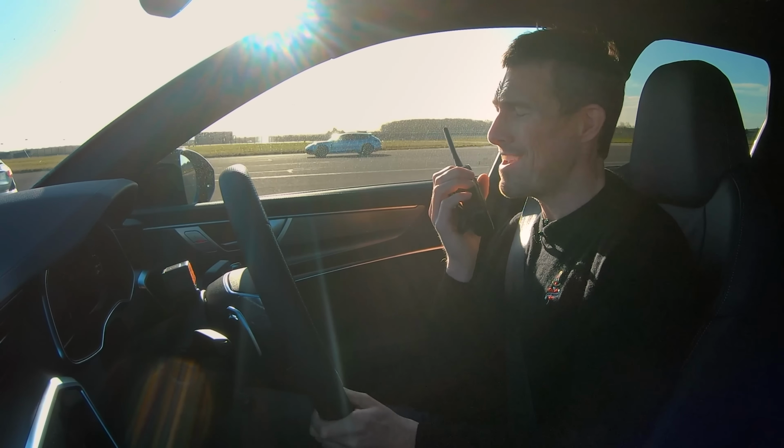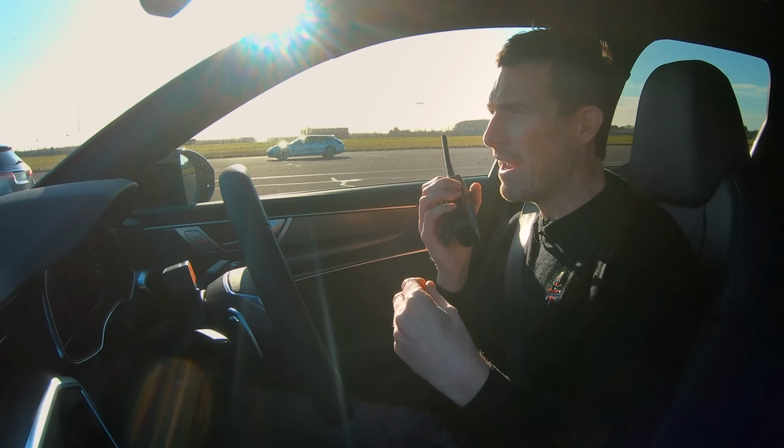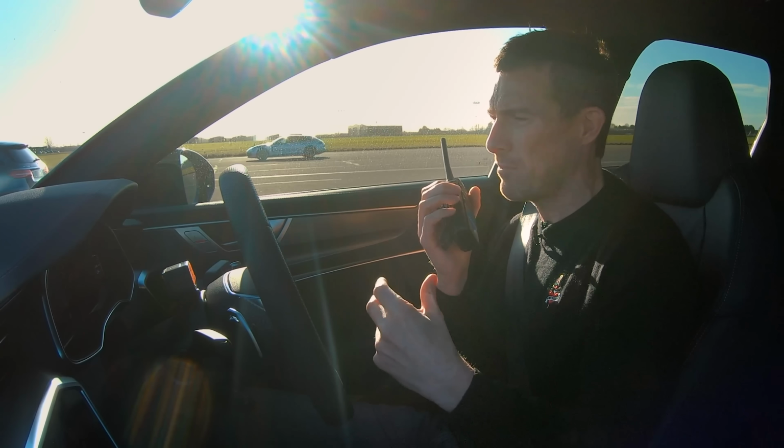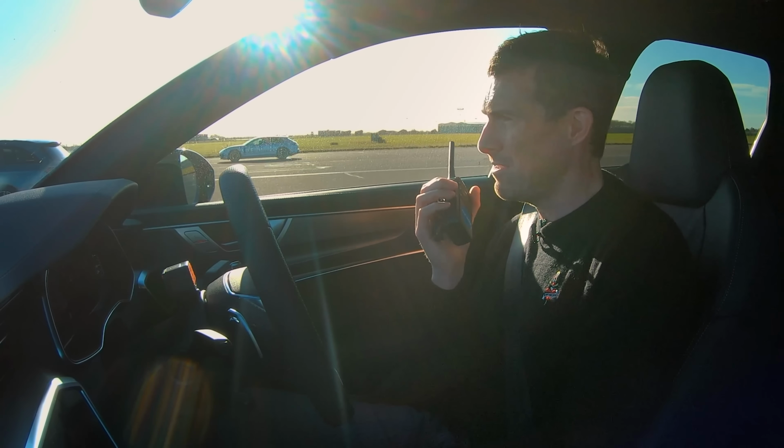This Audi took even longer. I put my foot down and nothing happened. I'm not the biggest fan of this 8-speed auto. I think it sometimes can be a little bit hesitant when you're driving just in automatic mode. So with that in mind, let's move on to the next challenge.